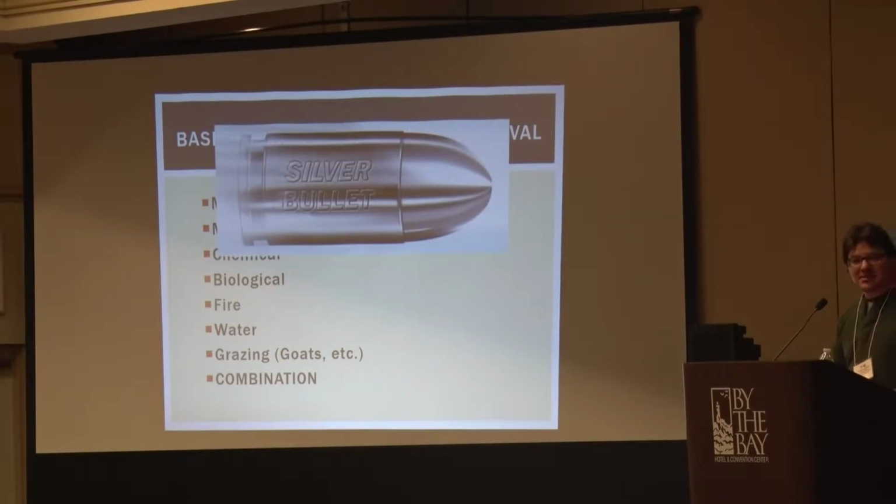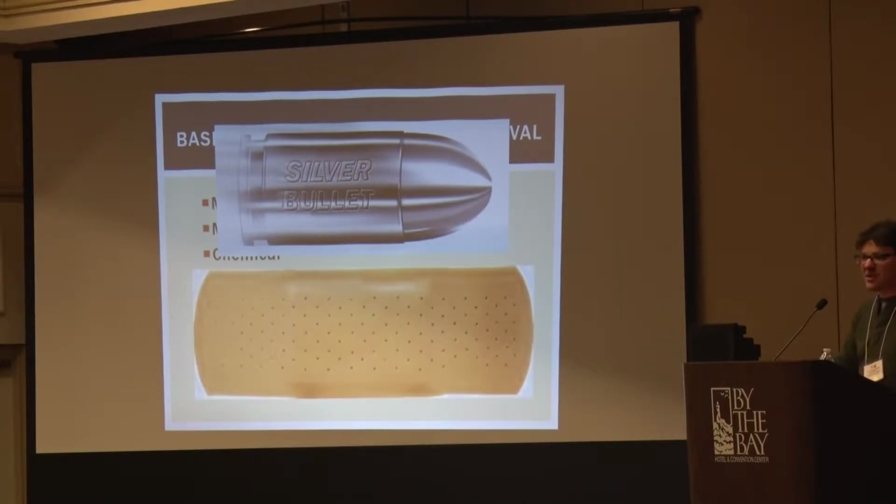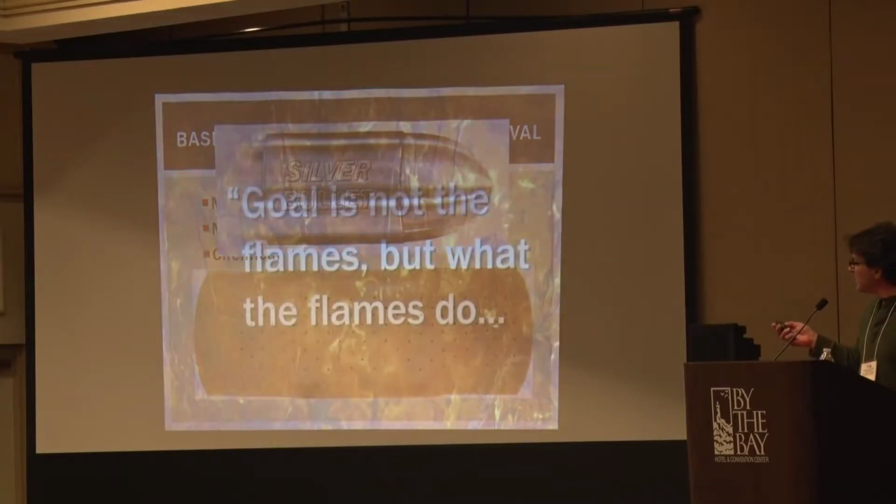Again, fire's not a silver bullet. None of these are necessarily silver bullets. It might be the combination. But we also want to make sure that we're not just applying Band-Aids. So I always have to be thinking, great, we're treating invasives, but why are they there? What is the underlying problem with them? How do we fix that rather than just continue applying a bandage?